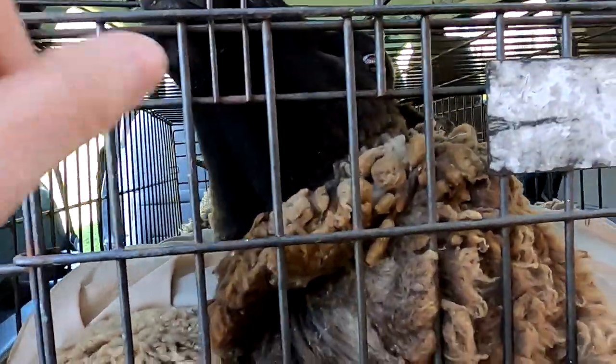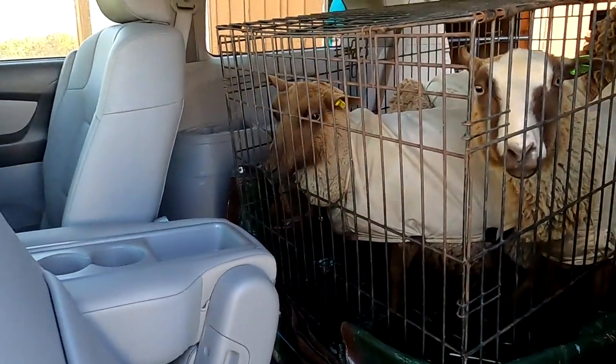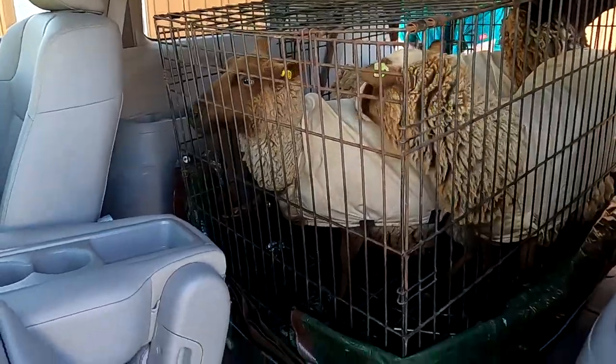A little squished. There's plenty of space up in the front once we get moving. I'll be a little more generous with the space. It's okay.